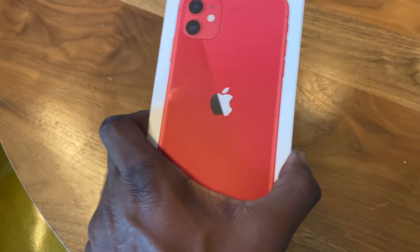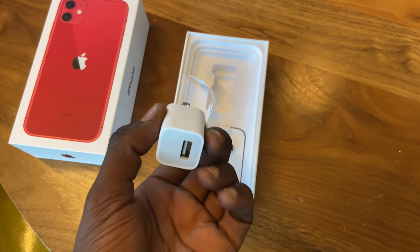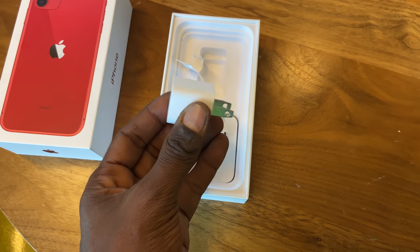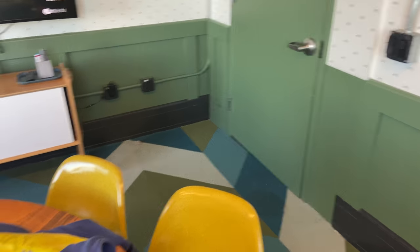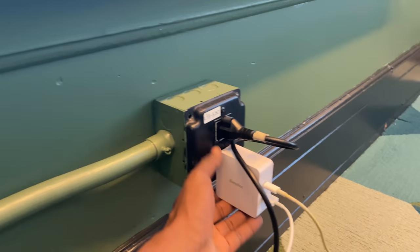Okay, everything is totally cool with this, but how come they don't give you an 18-watt charger? They give you this 5-watt charger. When you get a new iPhone 11, you can almost take this 5-watt charger and literally just throw it away because it's pointless. You can't even use that. What you should get is one of these guys.